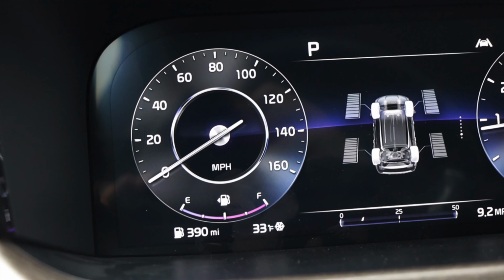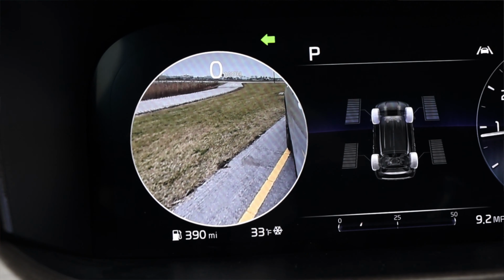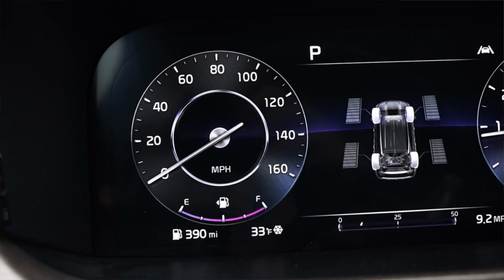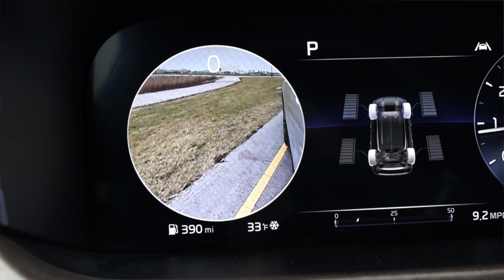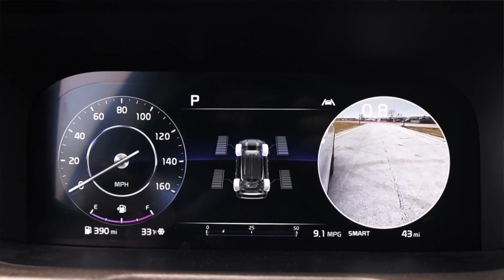The best thing ever is the turn signal. When you activate the turn signal, depending on what side, that side gauge turns into a camera looking in that area's blind spot. So when I turn on my left turn signal, the left gauge turns into the camera. When I turn on my right turn signal, the right gauge turns into my camera.